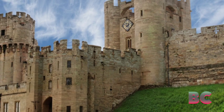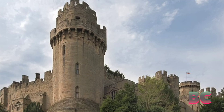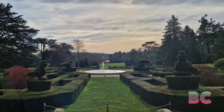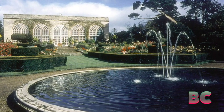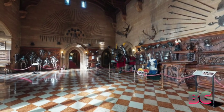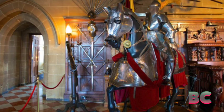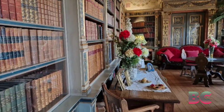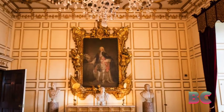The gatehouse, the Watergate Tower, and the staterooms underwent renovations that reflected the changing taste of the time. The gardens and landscaping around the castle were also enhanced, creating a picturesque setting that complemented its grandeur. Warwick Castle's strategic importance diminished during the Tudor era as the focus shifted from military fortifications to opulent living quarters. The castle became a symbol of prestige and nobility, with various earls of Warwick enjoying the comforts of the castle.